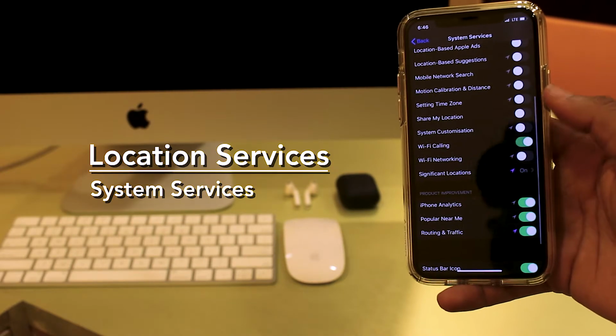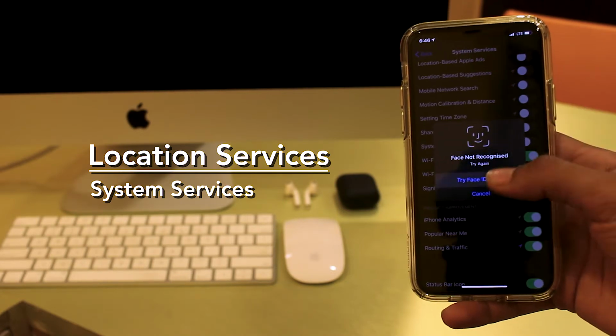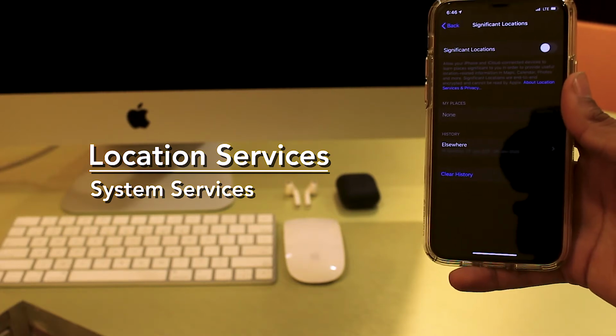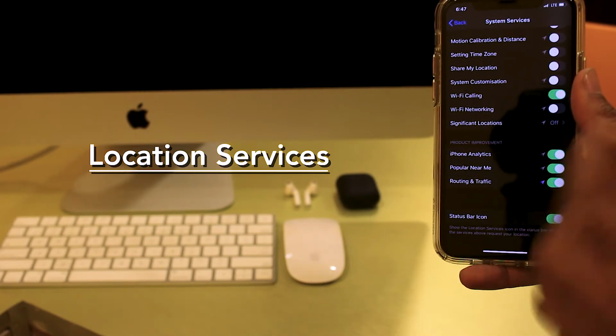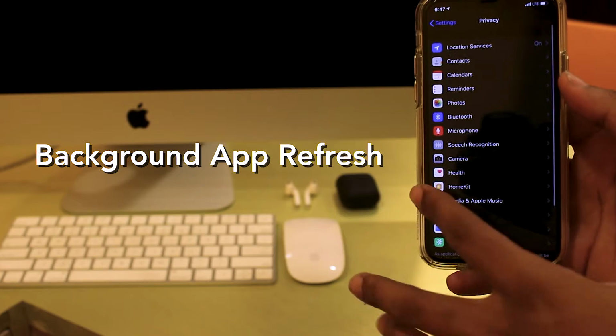The next thing to change is significant locations. Go inside significant locations, you're going to find a bunch of lists that has been recording your location. Make sure you switch off significant locations, because this is used by Apple. After significant locations, you're just going to find 3 toggles that have product improvements. Switch them all off, because it's just Apple using your location for product development.